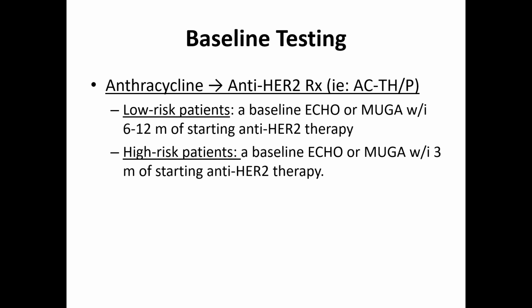But the high risk patients, we want them to get that repeat monitoring closer, like within 3 months, meaning try to get it closer to the beginning of your anti-HER2. So we try to be very careful in the language, not to be prescriptive, but also to be lenient enough so that patients can go on and get their therapy. And what do you think about this, Dan?